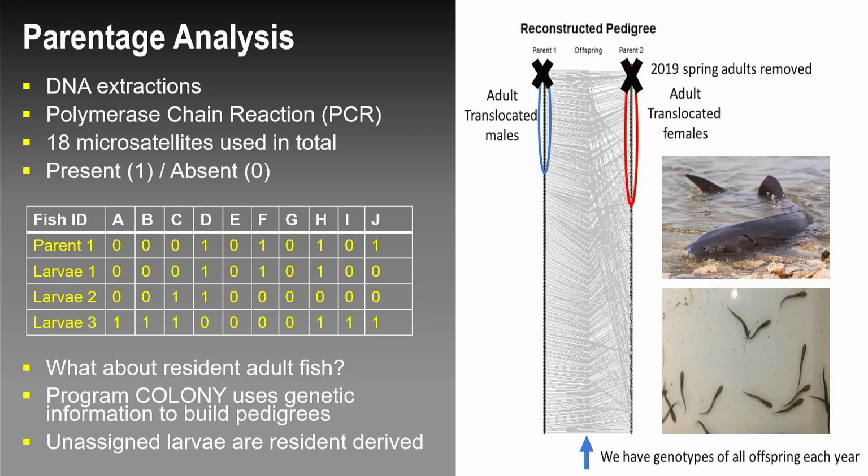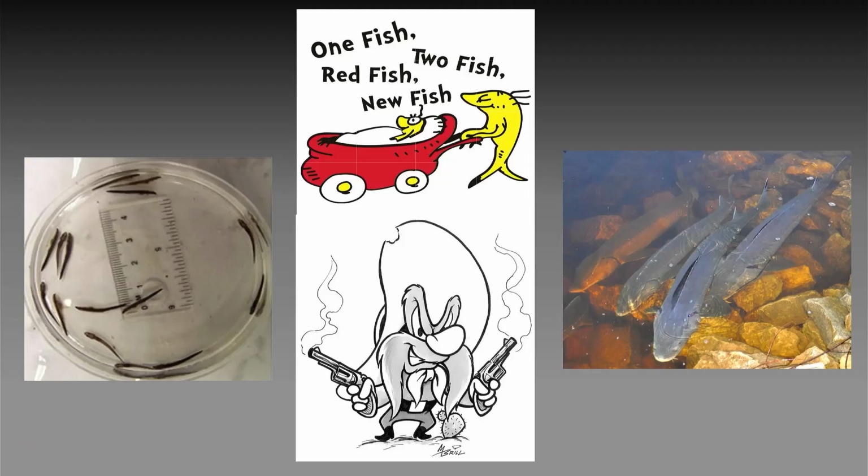So then what we can do in our computer simulations is we can come in and we can start to match all of our larvae. And we have lots of larvae to work with, right? We have 1,000 larvae. We have hundreds of adults. So now we run this fancy computer simulation to tell us this larvae probably belongs to this adult. This larvae probably belongs to that adult, okay? And that's all done with fancy computers.